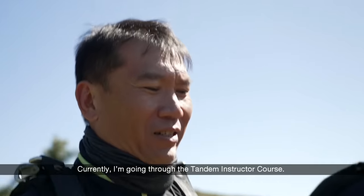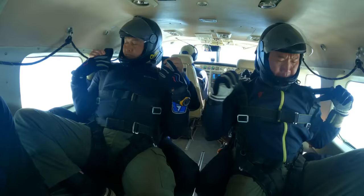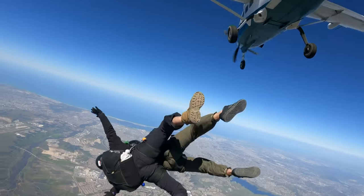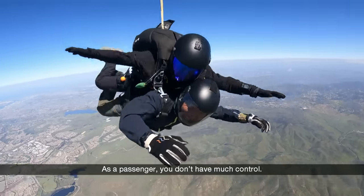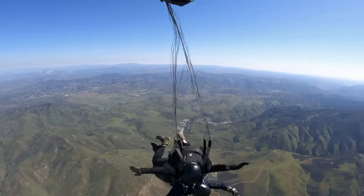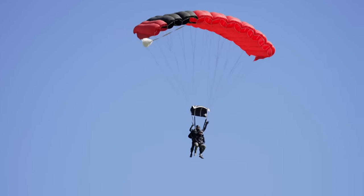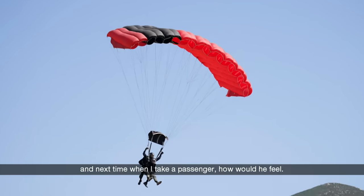Currently, I'm going through the tandem instructor course. The instructor will tandem us. As a passenger, you don't have much control. Everything has to depend on the instructor. So it felt very restricted. The whole reason of this is to let us have a feel as a passenger. And next time when I take a passenger, how would he feel?